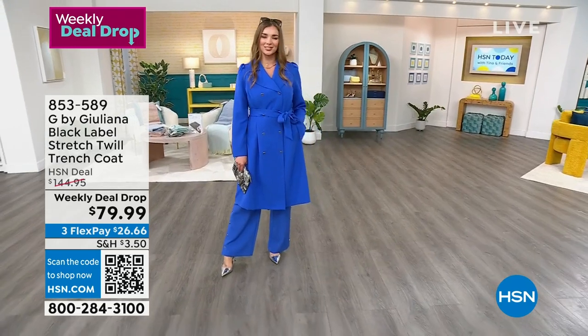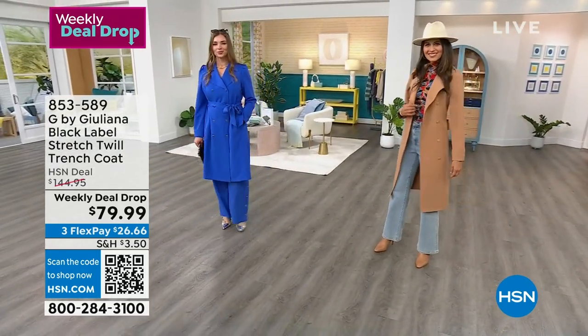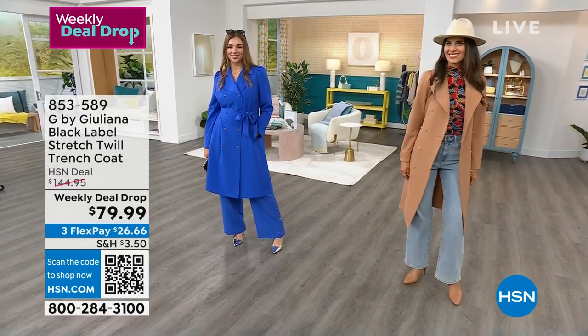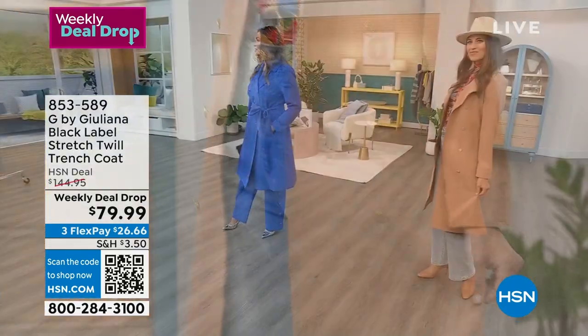Head to toe, she's also wearing the G by Juliana pants. These are her stretch twill side snap pant. I mean, this look is just heaven. The blue looks fantastic on you. Are you also wearing the pant in a medium, Dagmara?